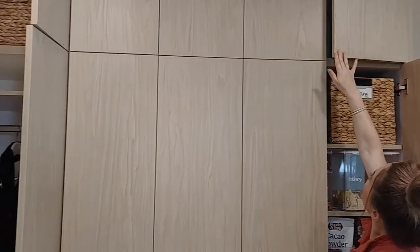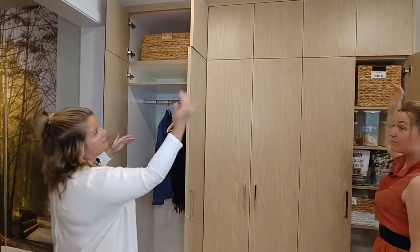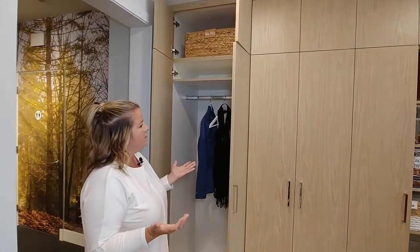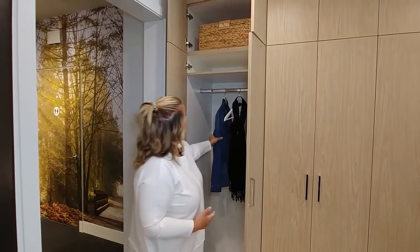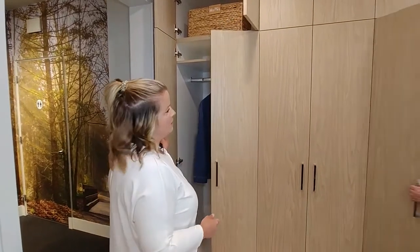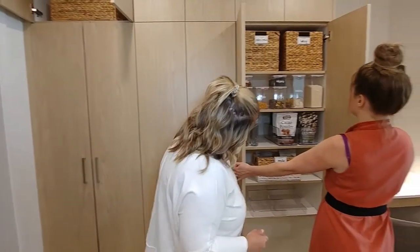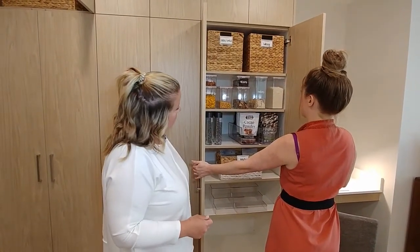Again, baskets so things don't get lost. You can turn it this way. You can utilize all that space up there. I don't know what I would do with all this space. I would need to go shopping because I wouldn't be able to fill it. Shopping spree, all right. It's great. I like it though. I'm definitely going to take some of these tips home with me. This looks good. And I'm hungry now.